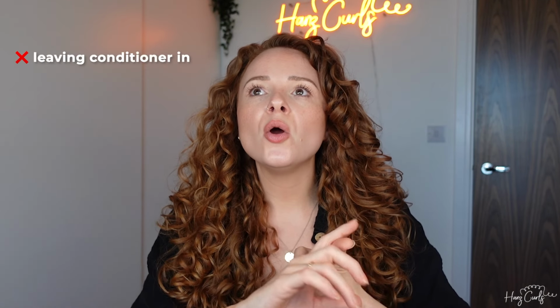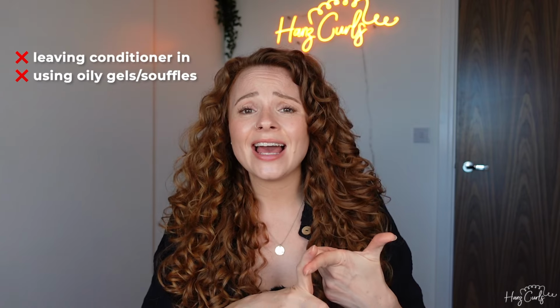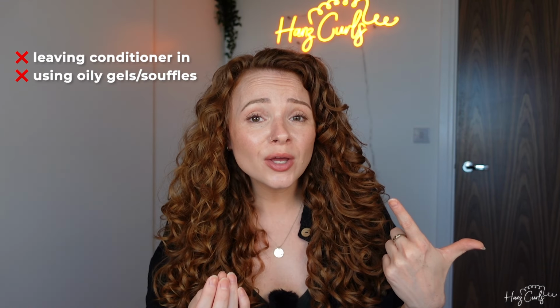If this is something that you think that you might be struggling with, then have a look at the products you're using. Are you only using conditioner as your styling product? That's probably too heavy for your hair if you are leaving it in your hair. Are you using really thick gels or souffles that are very heavy in oils? Are you using thick curl creams that are heavy in butters that are just weighing your fine curls down or sitting on top of your low porosity hair?